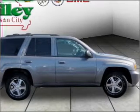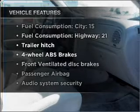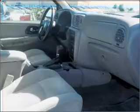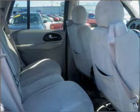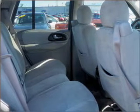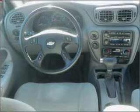Let the sunshine in with a sunroof. And with these notable features, you won't want to miss out on the opportunity to own this amazing ride. Air conditioning, power door locks, power windows, power steering, cruise control, power mirrors, an alarm system, an AM/FM stereo with a CD player, an adjustable tilt steering wheel.